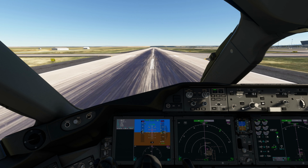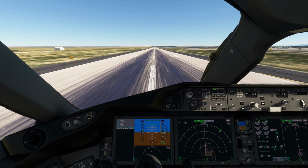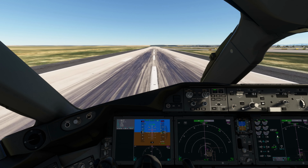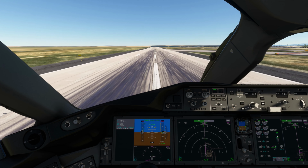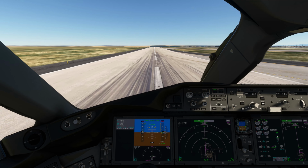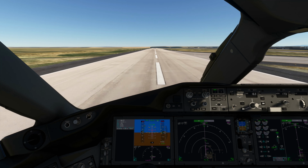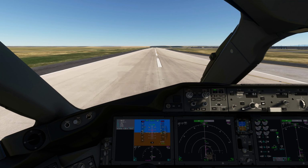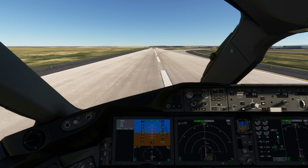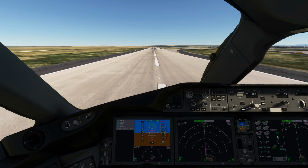Airspeed is alive. I really love these runway textures with all the tire marks on them. Hitting 80 knots already. So releasing the forward pressure on the yoke. And now accelerating, but you can see that V1 and VR is quite a way to go. So we do indeed need a fair bit of runway here today. And that's almost at full power. So that's V1.